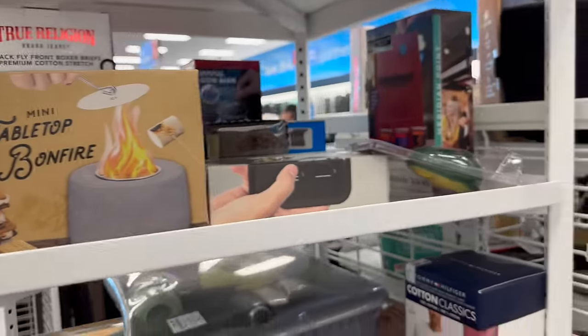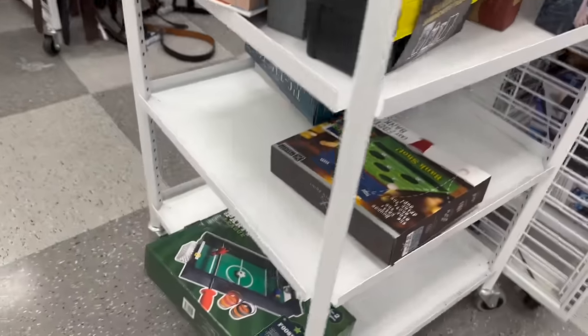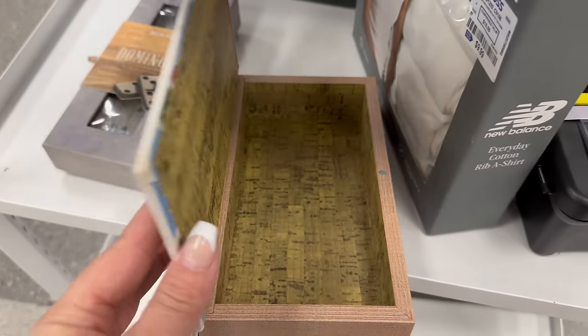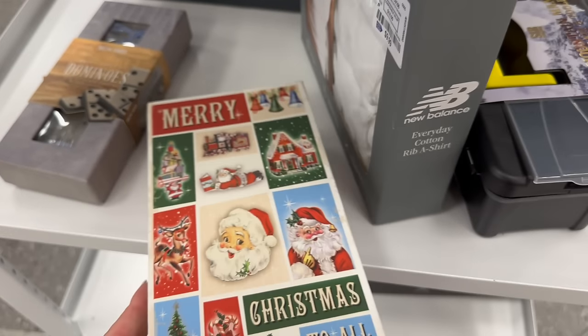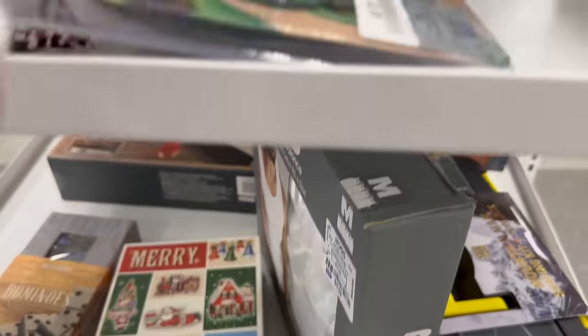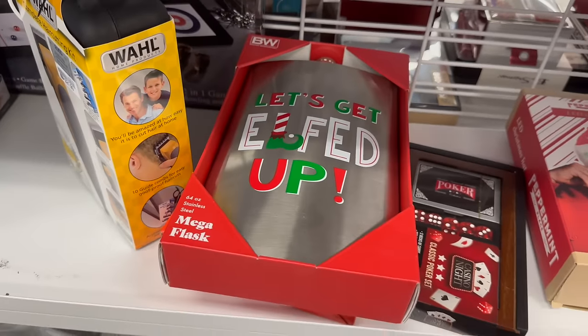Here's the difference. Man, dad, uncle, husband type gifts, they had way more of a selection here that they did not have at Burlington. This is a really cool idea to stash that cash. So I definitely recommend coming here for your adult son or husband or uncle or dad, or maybe some white elephant gifts for a man. This is definitely the place to go. I did not see a section like this in Burlington.